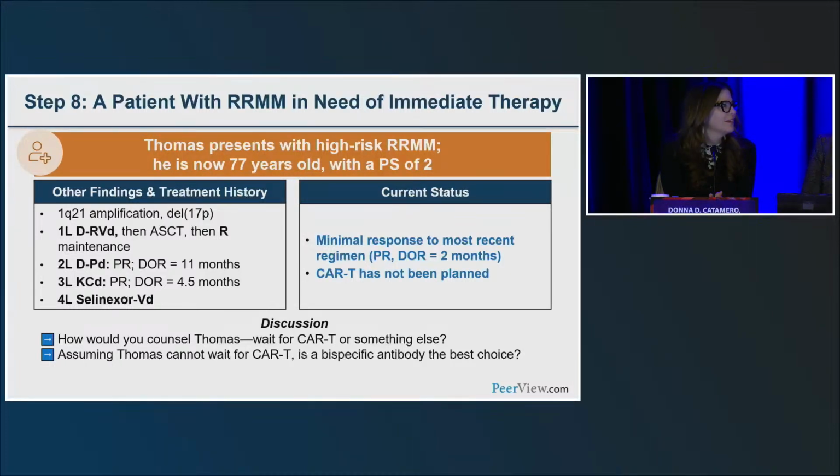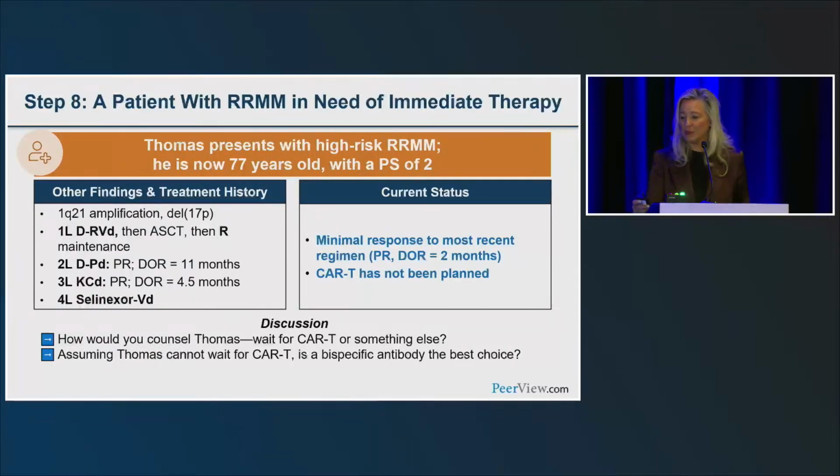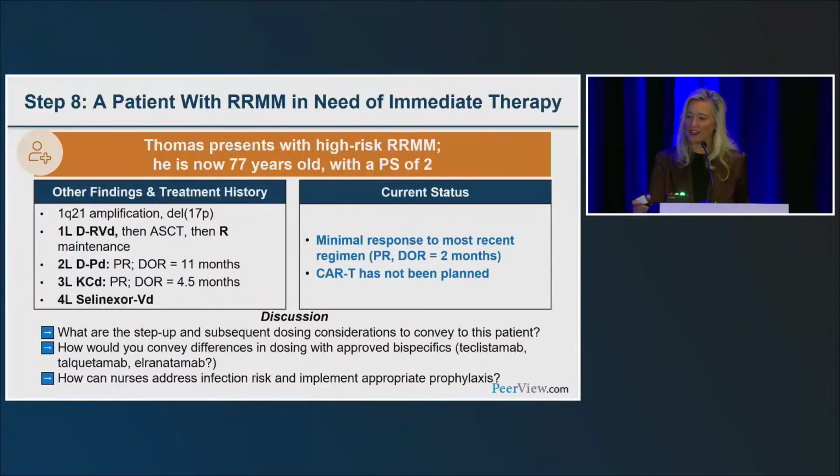Which one would you pick? We'll talk about it. Unbiased. So there's the different targets. We'll talk about the BCMA targets, which is BCMA CAR T. So then there's also the GPRC5D, talquetamab, and others in clinical development.